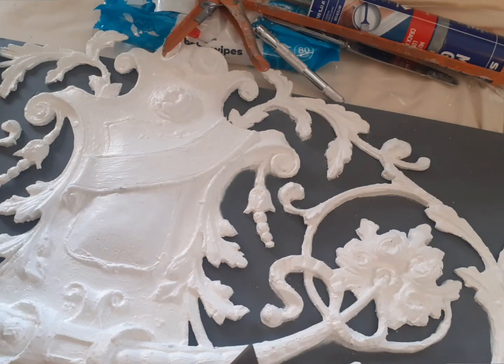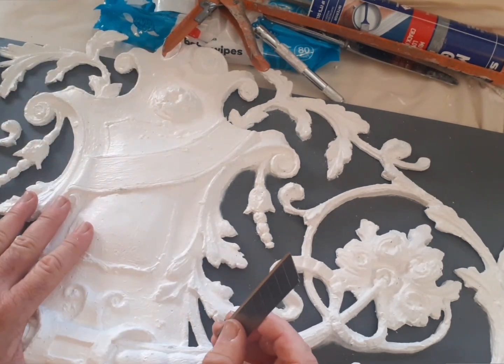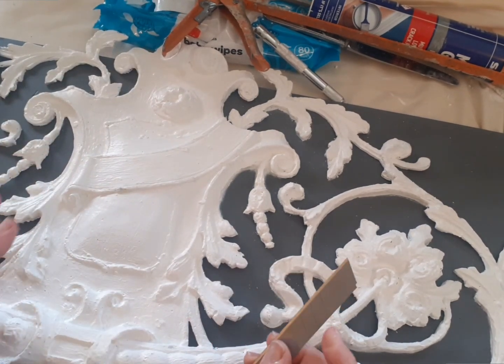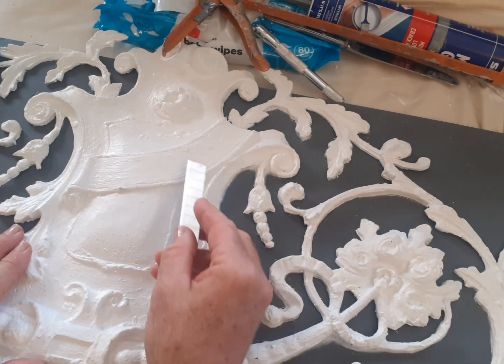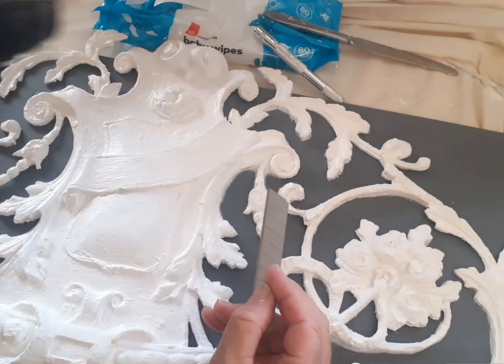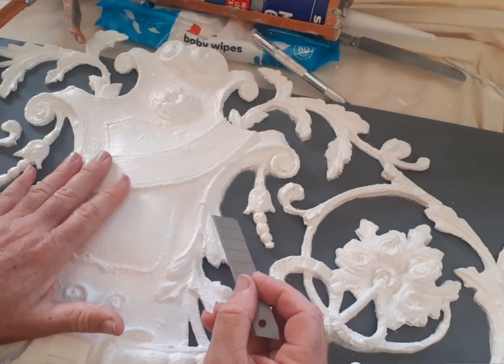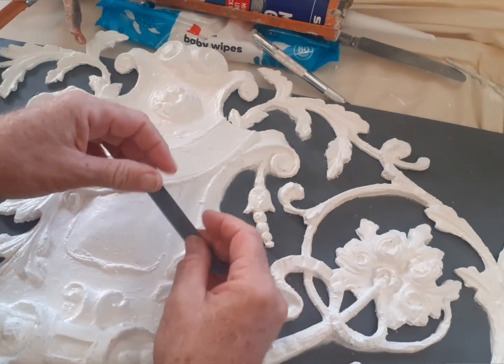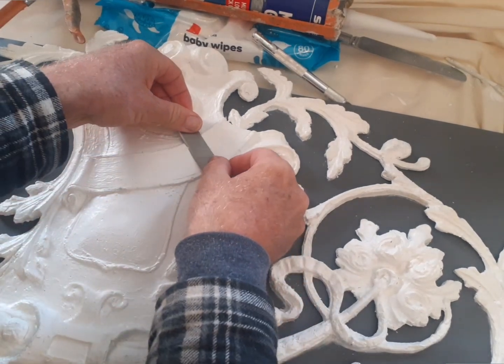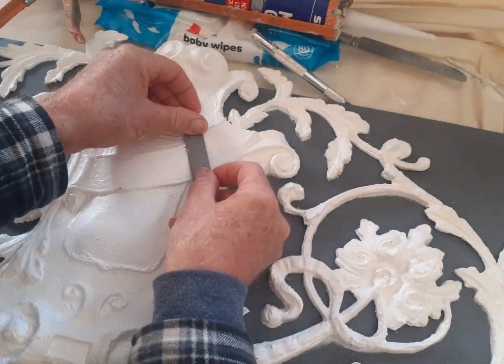Now, some of this is not as smooth as I'd like. It actually really has a handmade in plaster look to it. That was because there were little air bubbles that formed, and then I filled them with some more of the gun glue, and it's left little ripples. So now I'm going to use this with a slight bend in it to shave them away and get it nice and smooth.